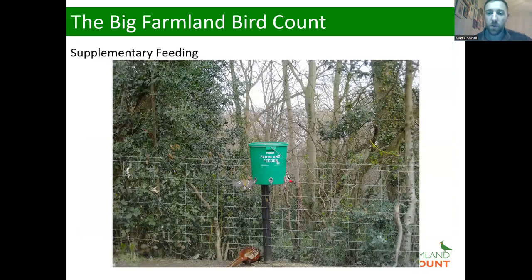Adding into the equation here is a supplementary feeder. I've kept this one in here just to show you. I don't think I can use a pointer on this, but you've got obviously the pheasant feeding at the bottom on all the stuff that's been chucked over their shoulders, because they get really fussy with the mix in there. There'll be things like obviously wheat in there, but there's linseed in there, there's millet, there's sunflower hearts, there's all sorts of things. It's just like a mix that you might have in your garden.